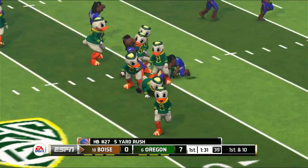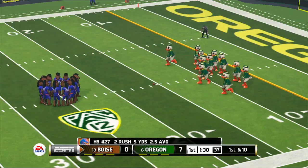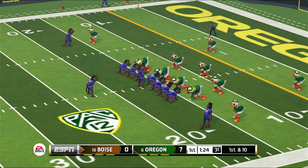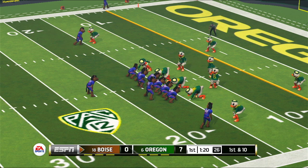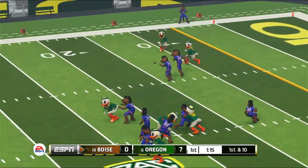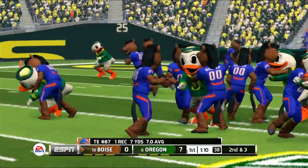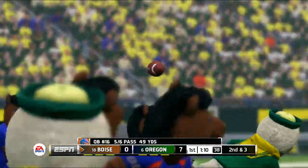Runs right for a nice gain. And this is the ninth play of the current drive. Go! Motion! Here he goes! Many offenses predicated on being able to move efficiently like this. 7 yards. That'll bring up second and three.